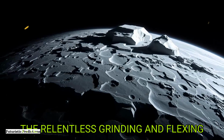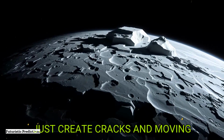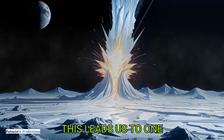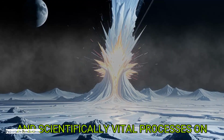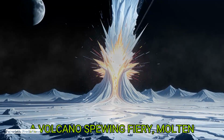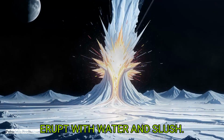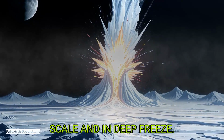The relentless grinding and flexing of Europa's icy shell doesn't just create cracks and moving plates, it also builds pressure, and that pressure must find a way to escape. This leads us to one of the most visually spectacular and scientifically vital processes on the Moon: cryovolcanism. Forget the iconic image of a volcano spewing fiery, molten rock. On this frozen world, volcanoes erupt with water and slush. Think of it as a geyser, but on a planetary scale and in deep freeze.